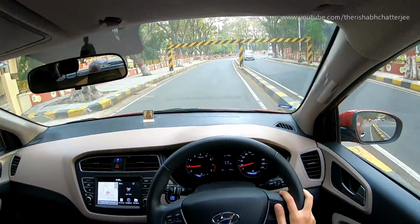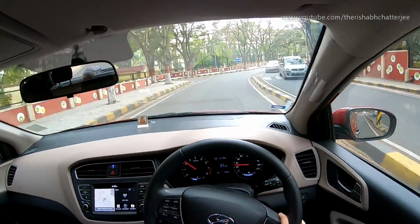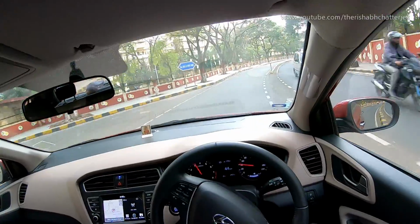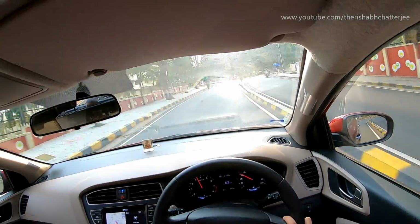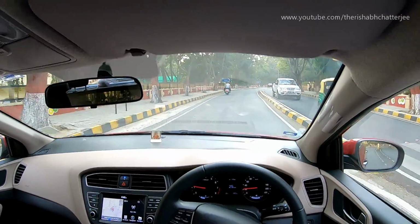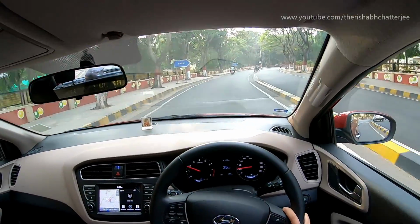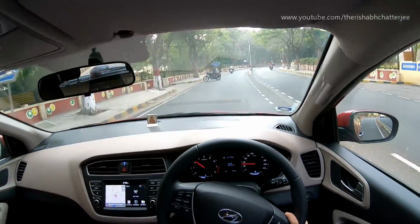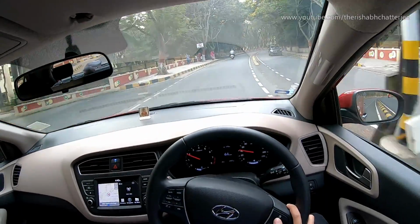If you are driving, suppose now I am in second gear, below 2000 RPM you have to change. If you see, after 2000 you get the actual pull, but if you drive like this, it's 10. You'll get 10, 10.3, 10.4. I've seen this. You put your foot on the accelerator, gone. Efficiency will go down pretty fast.